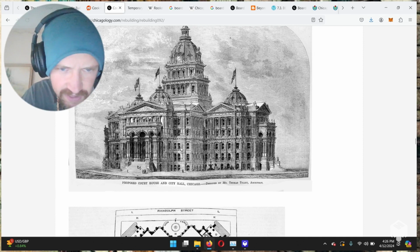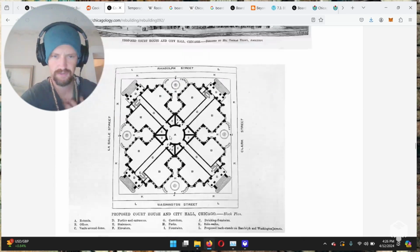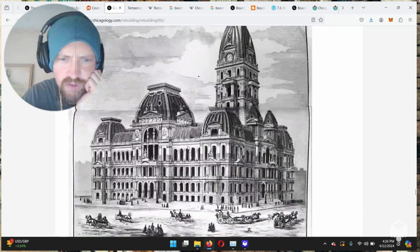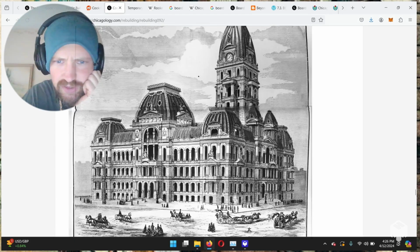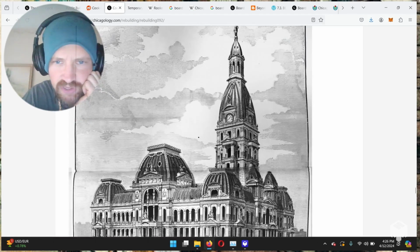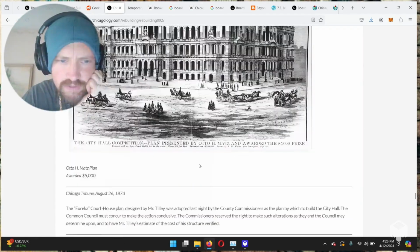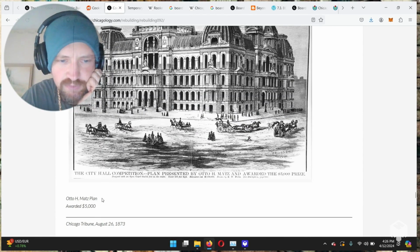Actually, multiple entrances that are grand with huge giant columns. Archways that are 20 times a person's size. So finally, oh, that one is impressive. Wow. A figure on top with just porthole windows there and lots of archways, lots of viewing. Maybe you can view the heavens from the top, or the bell tower creates resonant sound for the whole neighborhood. This was $5,000 awarded to Otto H. Matz's plan.